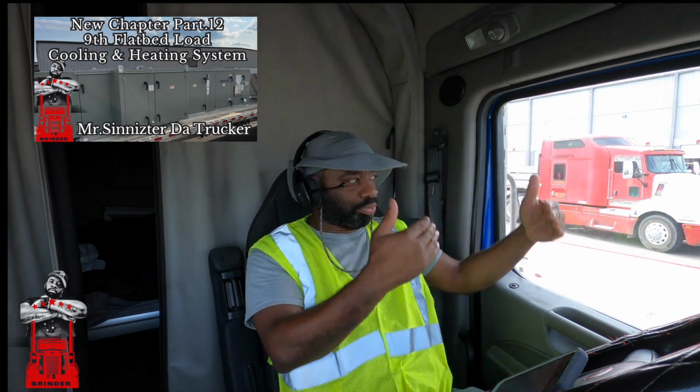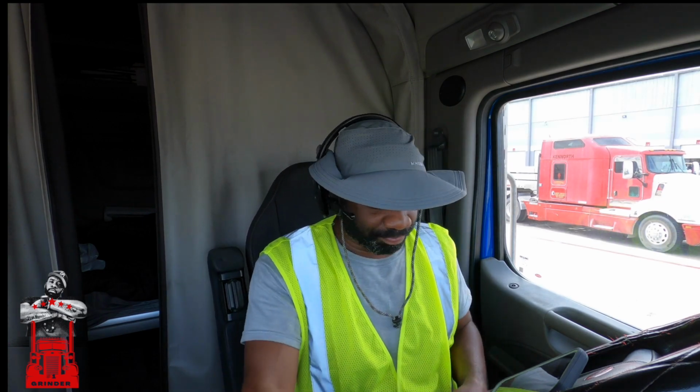But I gotta get out and go move my dunnage from the back of my trailer, because you know, load number 9, I had to put the dunnage back there because the units was at the bridge of the nose of my flatbed.